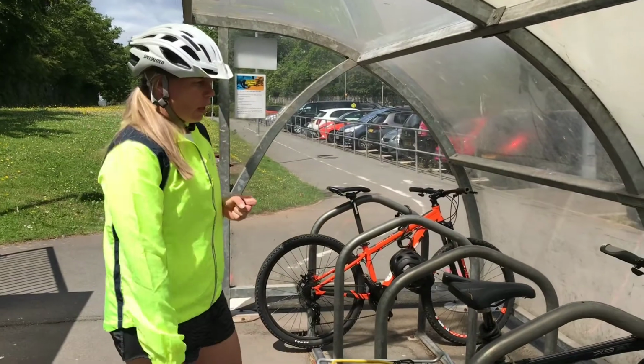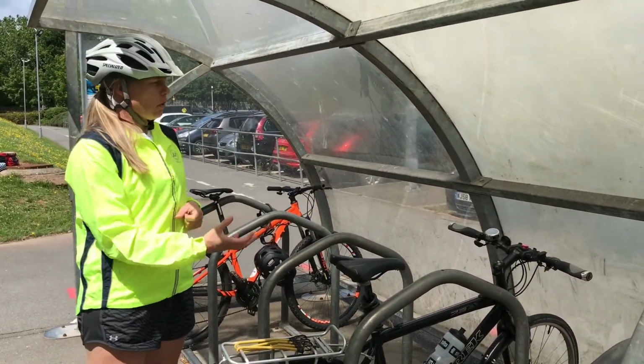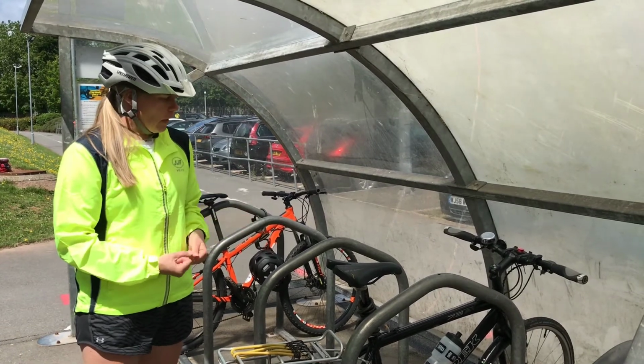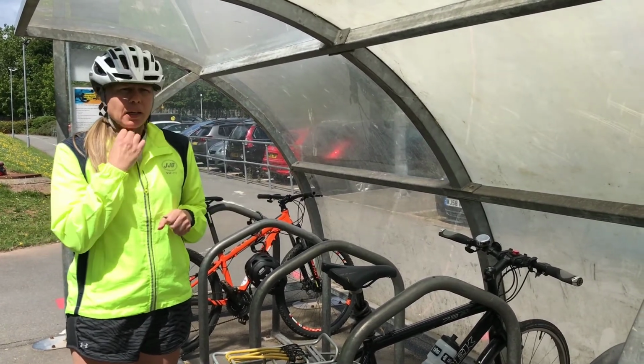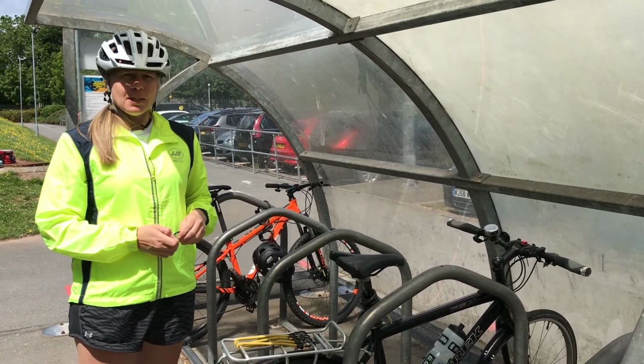Okay. Remember to take anything else off your bike during the day. So if you've got lights on your bike, you need to take those off. Any water bottles and your helmet as well. You can take that into school and pop it in your locker to stay there during the day.